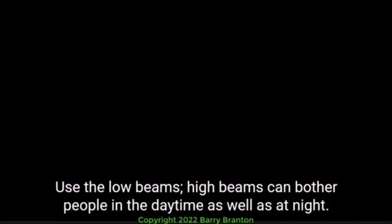When it's hard to see. At dawn, dusk, in rain or snow, you need to make yourself easier to see. If you are having trouble seeing other vehicles, other drivers will have trouble seeing you. Turn on your lights. Use the headlights, not just the identification or clearance lights. Use the low beams. High beams can bother people in the daytime as well as at night.